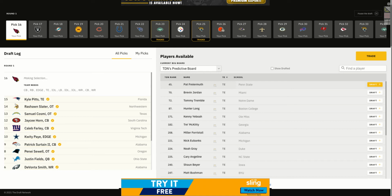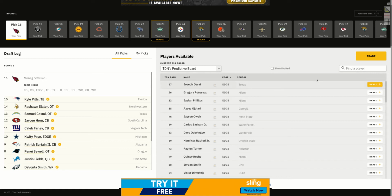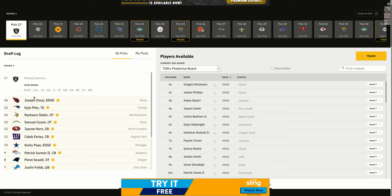the Arizona Cardinals, and Arizona is going. Sorry, I just lost this. But sorry about that. Arizona picking Joseph Ossai, an edge from Texas. Good pick there. And stealing most likely who the Raiders would have chosen, but they go with a linebacker here.